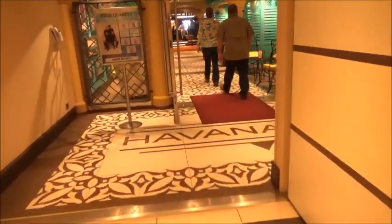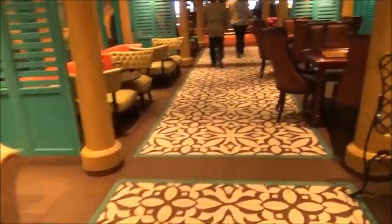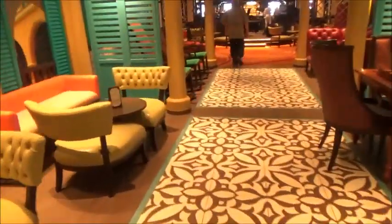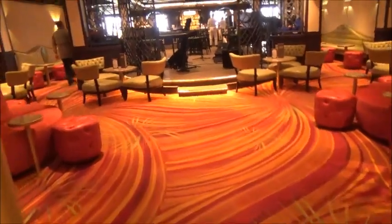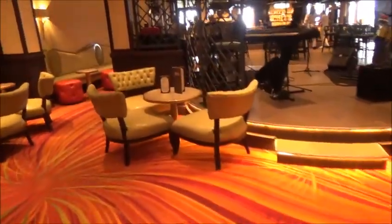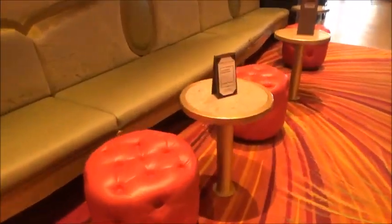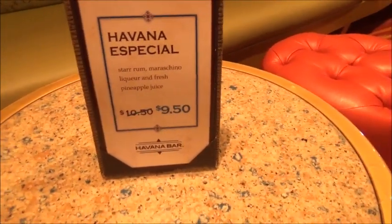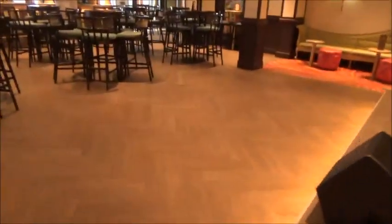Alright guys, I'm going to start with the Havana bar so you guys can kind of check it out and get familiar. This is deck 5, and this is the Havana bar where a lot of people come and relax. They play games. At night there is a band that plays a lot of, I guess, what do you want to call it, Latin. There you go, Latin music. And back in Havana, they have different Havana specials too for different drinks. And today, the Havana special is Star Rum, Maraschino liquor, and fresh pineapple juice. Special of the day. And as you can see, there's tables and stuff like that.